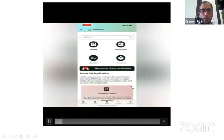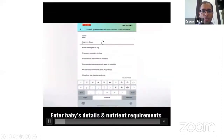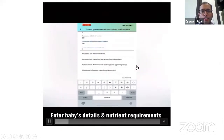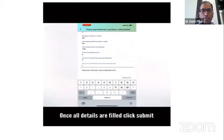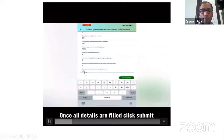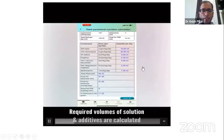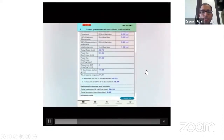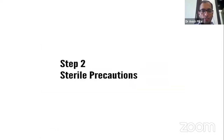These are the three apps. I'll just take you through the Neonatal AI app. You go to calculator, select TPN calculator, type the baby's name, age, gestation, day of life, and then you write the total fluid that you expect. Now you write each of the baby's requirements. Once you click submit, it gives you the full volume, and how much volume to add of each specific component. This can be printed out and handed over to the nurse in the injection room, so she will prepare it exactly in that concentration.